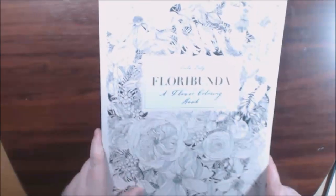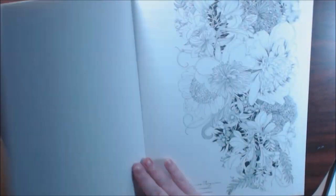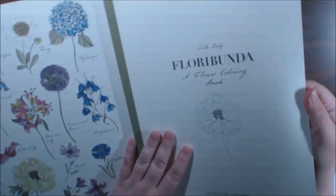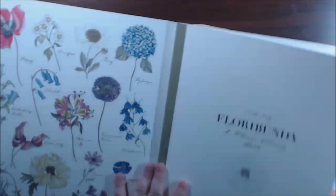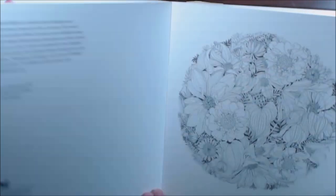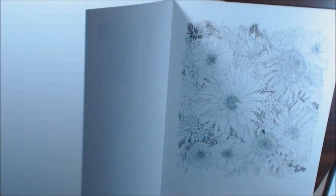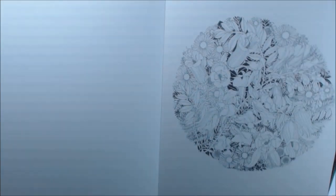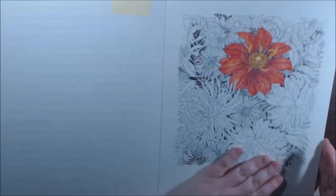And I have another large book. This one is called Floribunda by Leila Dooley. This is all flowers, and I'm telling you, it is heavy duty cardstock. And they give a lot of examples of the flowers so you can kind of tell what they are and color them that way if you would like. These come out really easy. They're so beautiful. I mean, this is artist quality paper here. I don't even know if I would call it paper, it's cardstock.